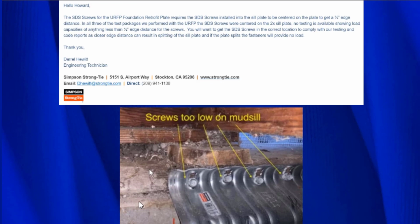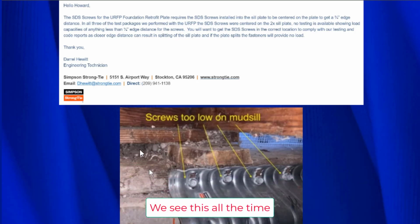So right here is the concrete. That's the foundation. Right here is the bottom edge of the mud sill. Right here is the top edge of the mud sill. It comes straight across this way, and then this is the thickness, which in this case is 2 inches. So you can see this screw right here is right at the bottom, and this one's really close to the bottom, so none of these screws are going to work very well.